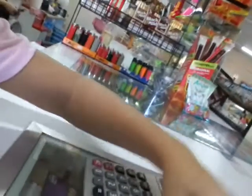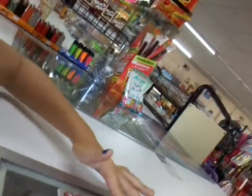Calculator. This is what I use, this is what my mom uses. I have no clue how she turns this on, but it's really complicated for this. This is what I just press buttons and then it just turns on. I don't know how it turns on, it just works. And they turn off by themselves.